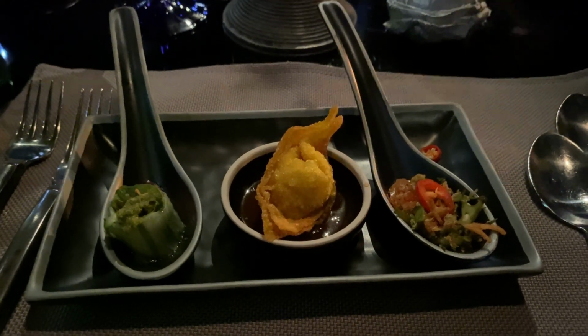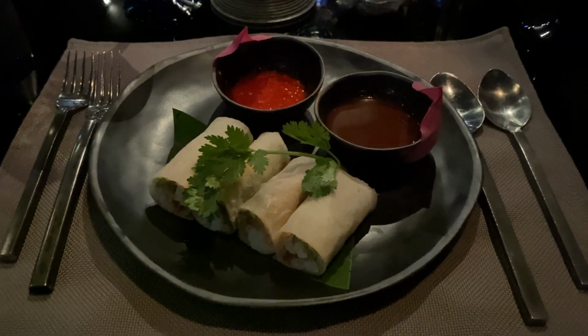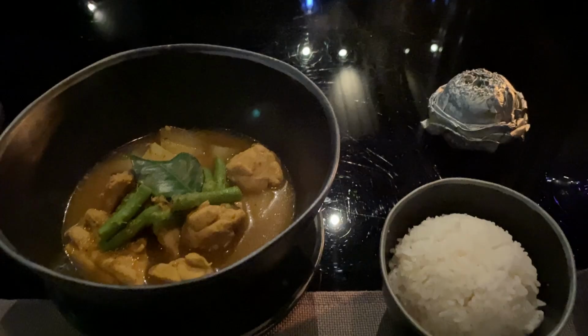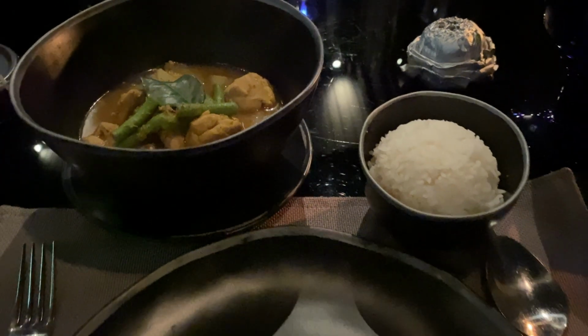An amuse-bouche was served as a welcome, which was followed by my selection of appetizer, the Black Ginger spring rolls. My main course consisted of this very delicious red curry chicken. I was asked if I can handle a little bit of spiciness. Yes, sure, but bloody hell, it burned.